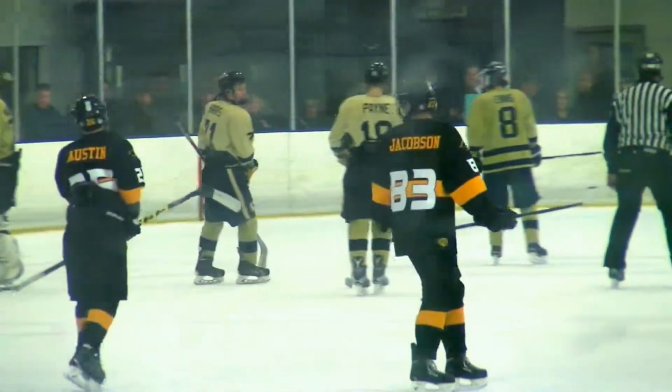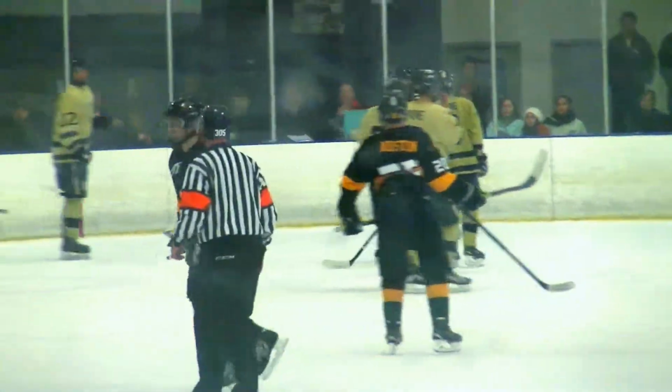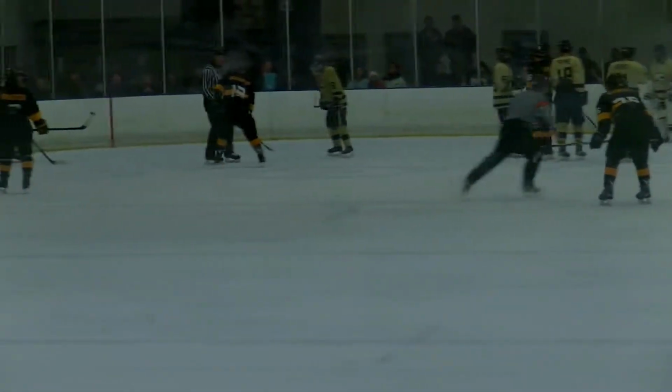That looks better. I couldn't tell right away if it was Andres or Tommy who got that goal, but it looked like it was Andres, so he skated away. Line 3 out now.